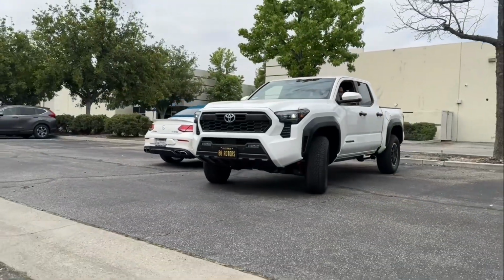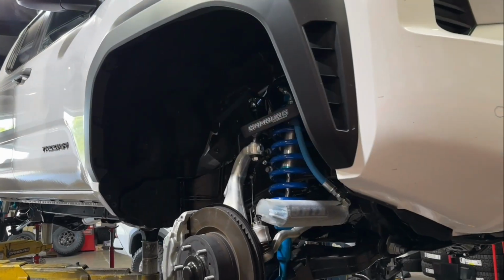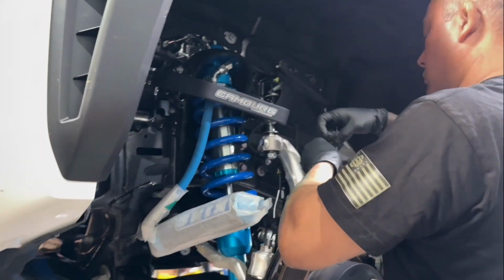Next up, we have another 4th generation Tacoma TRD Off-Road. This one's coming in for a King suspension setup. We're doing the King 2.5 remote finned reservoir coilovers and shocks all around with compression adjusters. We have the rear end link from King on there as well.